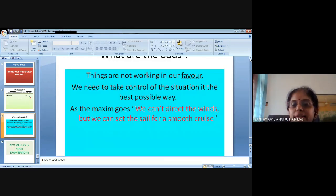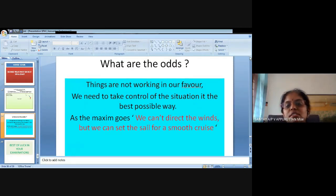And okay, some more I have. What are the odds? Things are not working in our favor. Why? Because of COVID. But we need to take control of the situation in the best possible way. As the maxim goes, we can't direct the winds, but we can set the sail for a smooth cruise. All right. True or not? Very true. They need to know that.